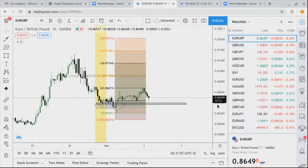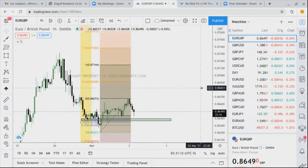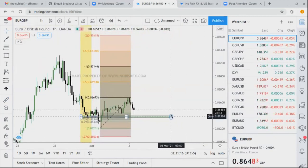So this is what I'm looking at on EURGBP. So we're just going to have to wait. You can put your buy limit if you choose to. But I've already set my buy limit on EURGBP at 0.86395. That's why I said it's 0.86395. Stop loss 22 pips below that zone. First target 27 pips, and then you move your stop loss to break even, and then you take the market all the way up.